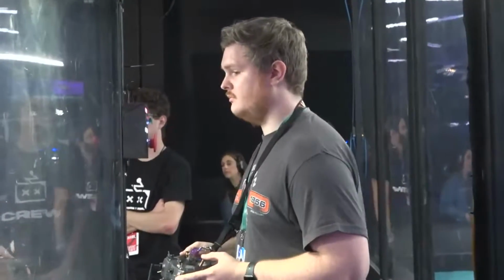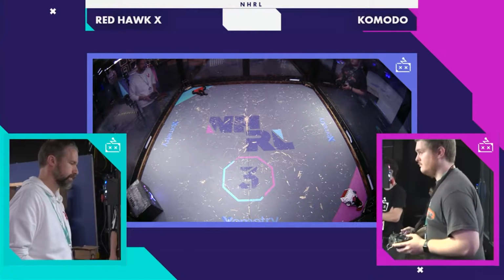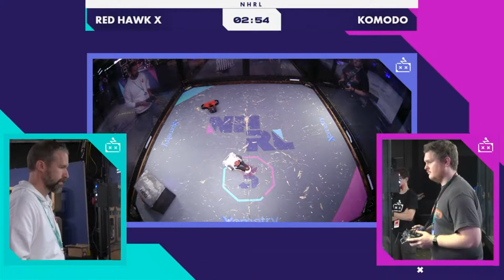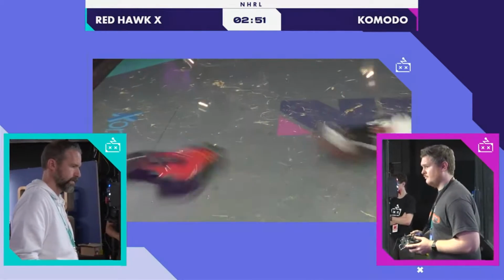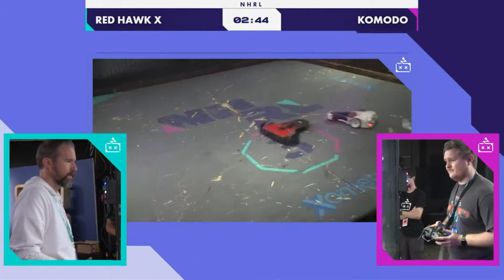Next in Cage 3, Red Hawk X versus Komodo. All right. Now, interestingly, Komodo is inspired by Minimizer. We're going to basically see 2 back-to-back fights with this robot design. Fight. Pretty amazing. Interesting. Now you can see Komodo has taken a little bit of a different approach with this. Big hit there. The front wedge is just gone from Komodo.